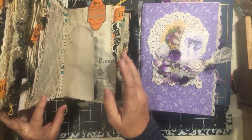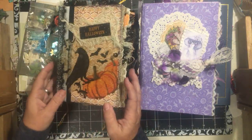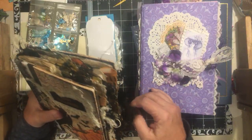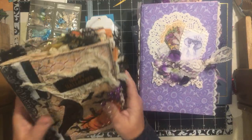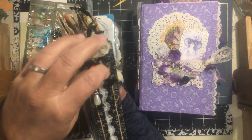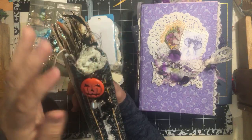And it was a lot of fun to make. It was so much fun to make. I cannot wait to get to make some more. So it has a bead dangle, and this is Jack O'Lantern. He's right there hanging out.